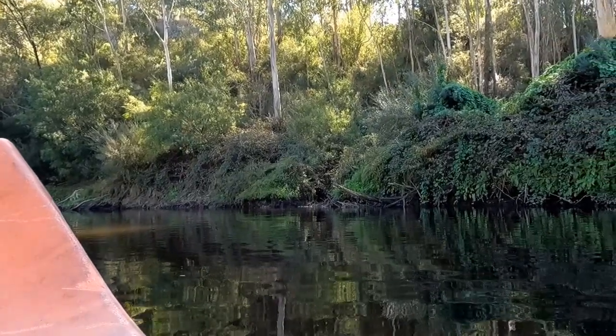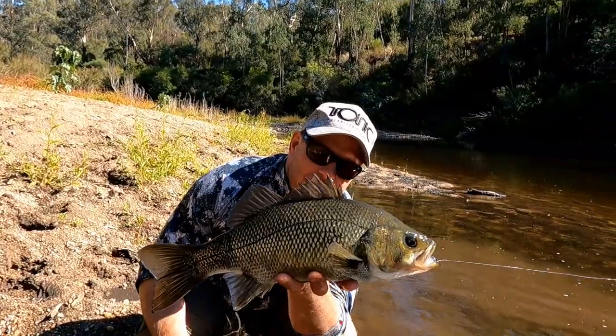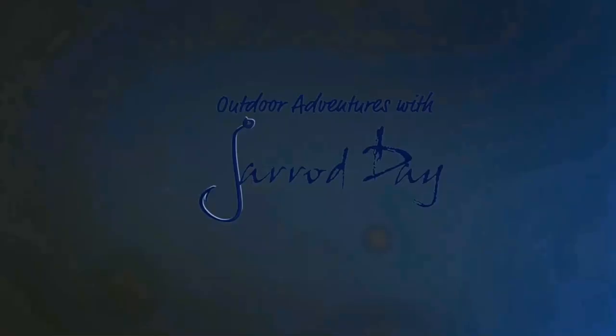Yep. And a bit better one. Have a look at the size of that for an Aussie bass.